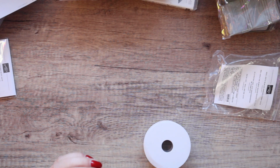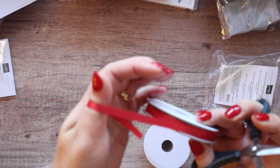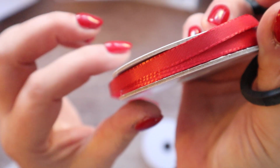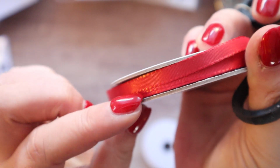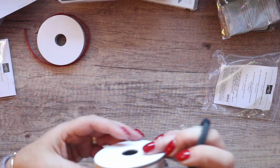it's all sort of shiny and satiny, but it's not super shiny and super satiny. Oh, and it matches my nails perfectly. So there's a little bit of a shine. The shine is more on the stitching on the edge than the actual ribbon itself. And then the other one is the burlap with stitching on the sides.